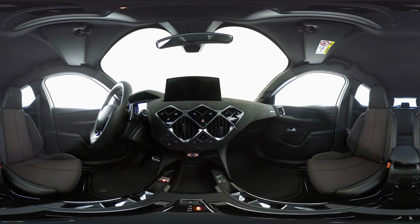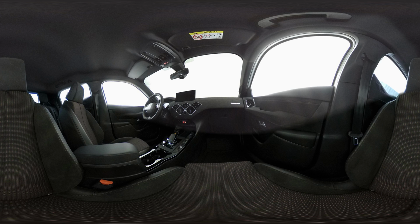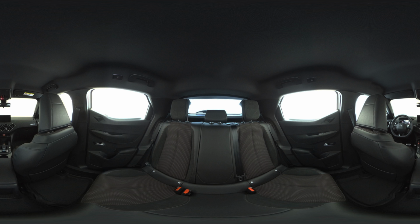Three kids will have enough space to stretch out, but carrying very young passengers is made more difficult by the DS3 Crossback's hidden ISOFIX covers and narrow rear door openings. At least its raised ride height means you don't have to stoop down a great deal to strap in a child. The bad news continues when you come to load the DS3 Crossback's boot.